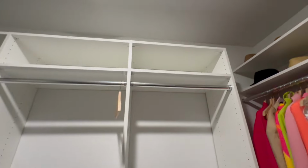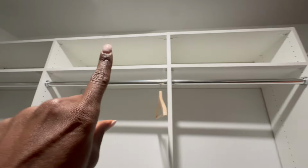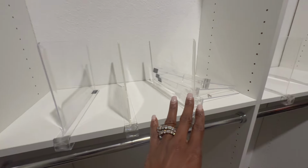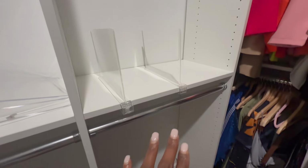So let me go get what I've gotten so far. And you guys saw that big garbage bag full of clothes I'm getting rid of. So let me put this in the trash and I'm gonna start bringing in the clothes. So this is the final. I'm gonna go ahead and put my purses back at the top. And then it is nice and sturdy. It's not shaking anymore. Those are the divider which I had underneath for like my jeans and shirts and stuff like that.